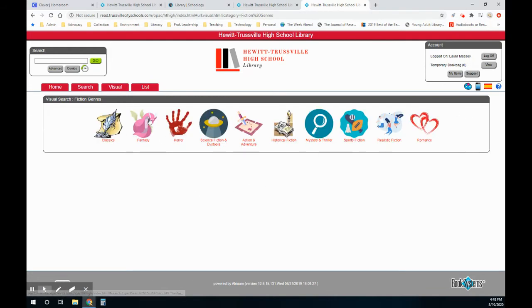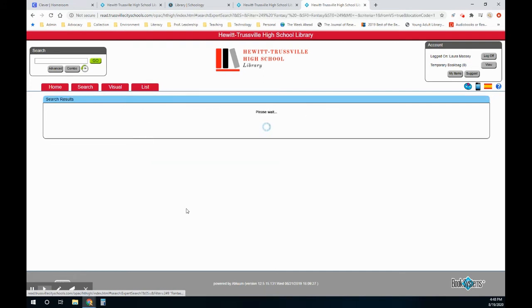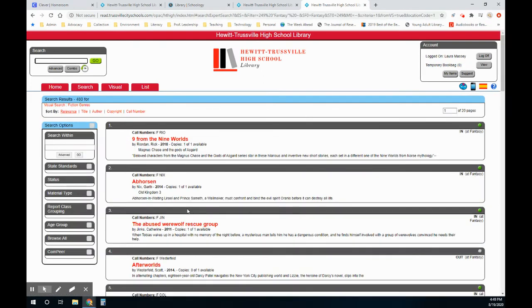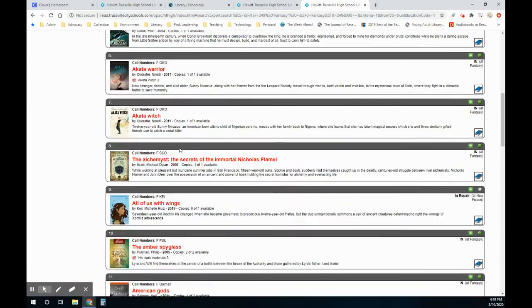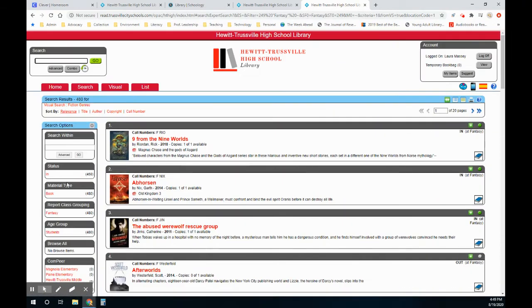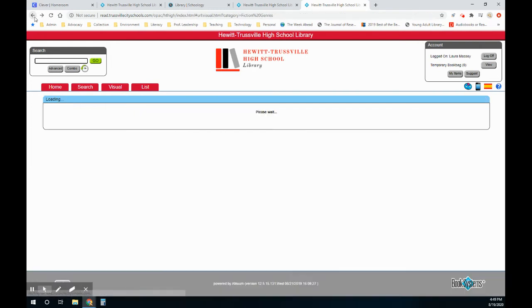So if you're really into fantasy, you can click on this pink dragon and it will load all 480 of our fantasy books. And they are in alphabetical order, but you can browse through the whole section or you can only look at the ones that are checked in so that you're only looking at books that are available to you right now. So that is a way that you can browse the fiction.